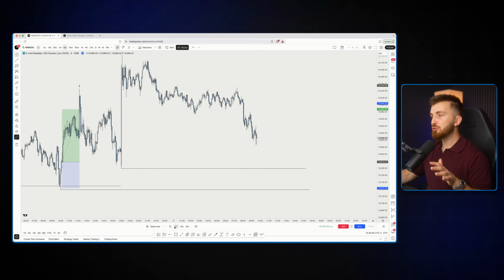Keep in mind, this requires 5 minutes of your time before the market opens to identify what areas you want to be swept, and then you just wait. You can set your alerts and go about your day.